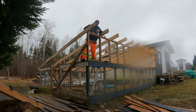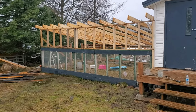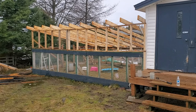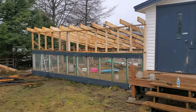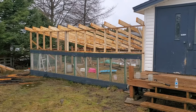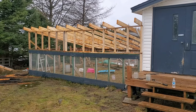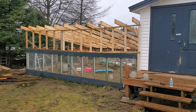Stringer done. Finally. Got the stringers all on now. I had to take down my door and cut off a little bit because it's a little lower than the way the other roof was, but it's all done. Next project is to board this all over and get some shingles on it.